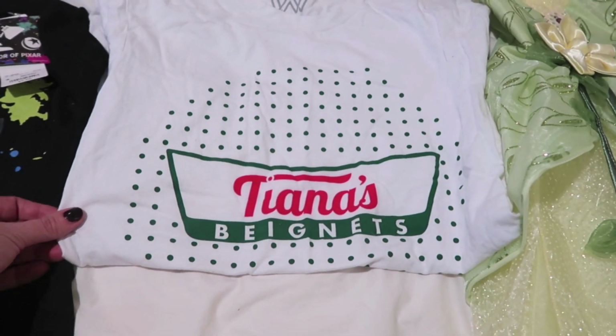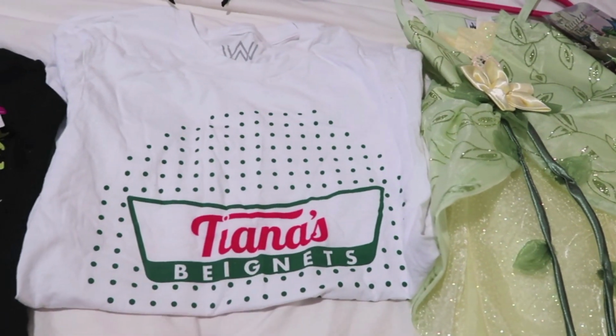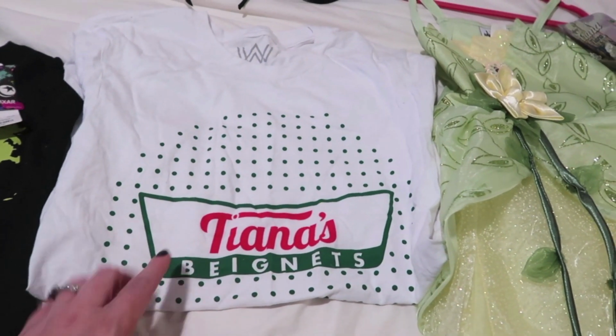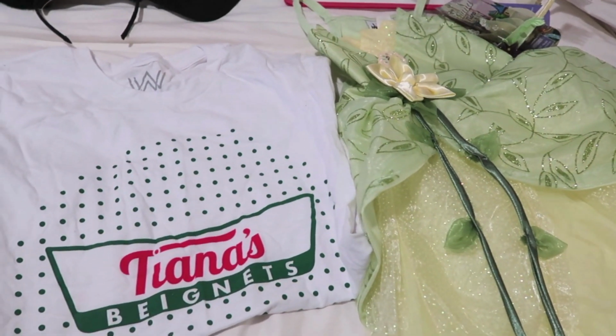It looks like the Krispy Kreme logo, but it says Tiana's Beignets. So I'm gonna wear these together. I might even wear a green skirt with this shirt, I don't know. And then we will definitely go and try and get our picture with Tiana. In fact, I have a Tiana purse I'm gonna wear with this.